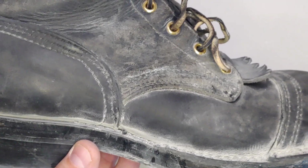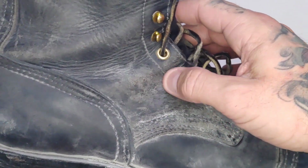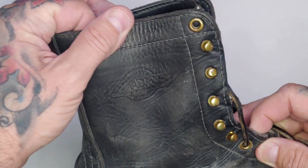And then we will get to the Frank's boots in another episode. Look how dry that is. Wow. Let me know if you want me to clean these. We'll get them clean. There's the Knicks logo.